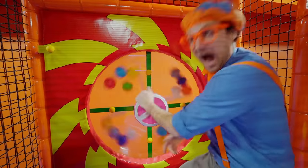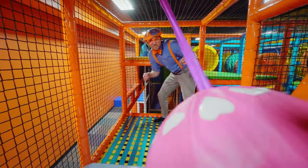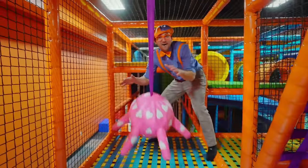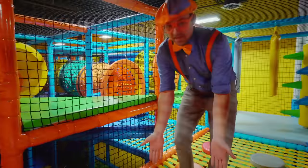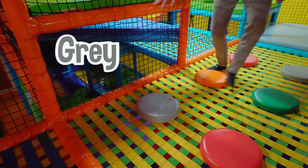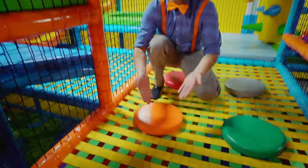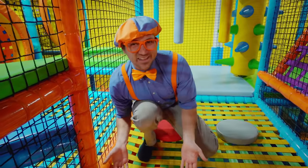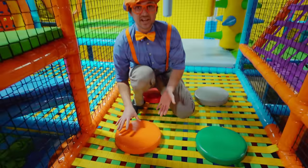Whoa! Here it comes! Oh, here we go. Okay, come on. All right, let's say the colors. Red, gray, green. Oh, wait a second. I just said green. This isn't the color green. What color is this? Yeah, this is the color orange.